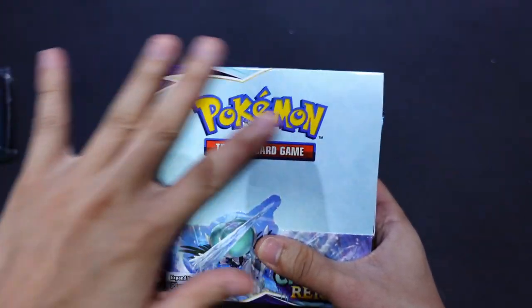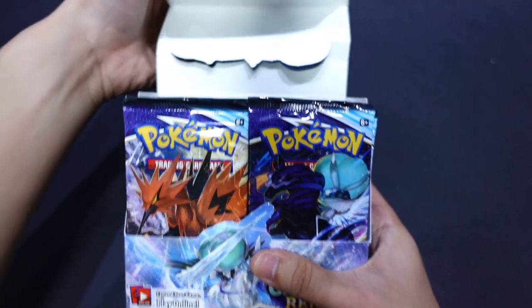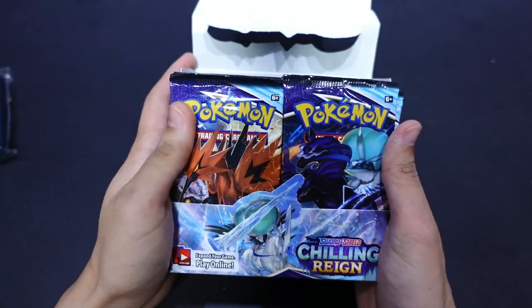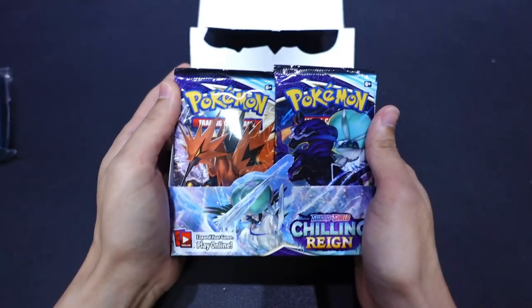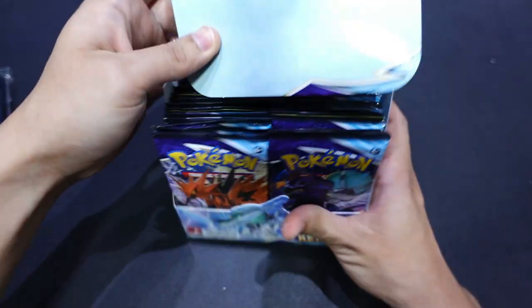Okay, so by the way, I love this shade of blue that they've chosen. So let me just bring this up and guys, check these out. Okay, so immediately I'm greeted by the Zapdos and the Shadow Rider Calyrex. Oh my gosh, these look so good. Guys, take a screenshot of this and share it on your Instagram, on your social media.